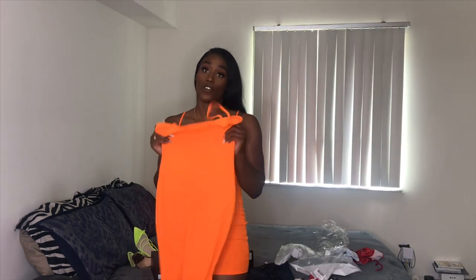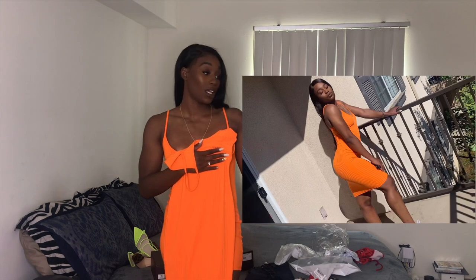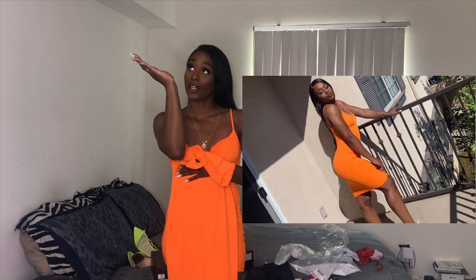And this is one of my favorite dresses. I actually wore this dress to day one of BeautyCon LA, which was on the 10th. I wore this to BeautyCon LA day one. And baby, I was fine. I'm gonna insert a picture here for you guys.